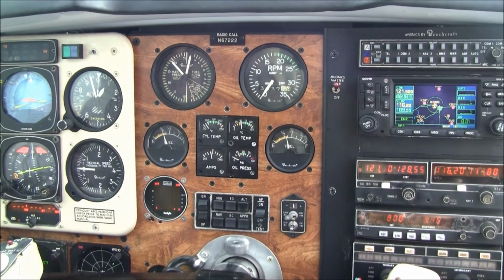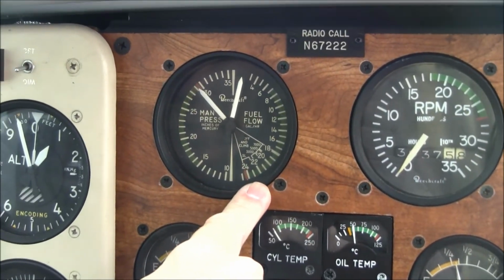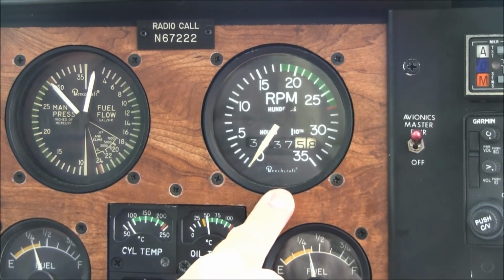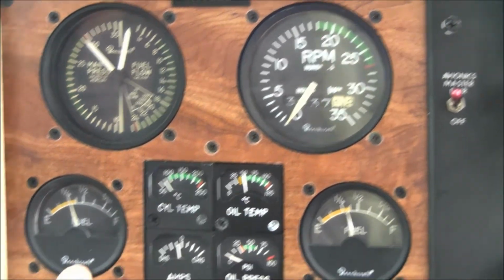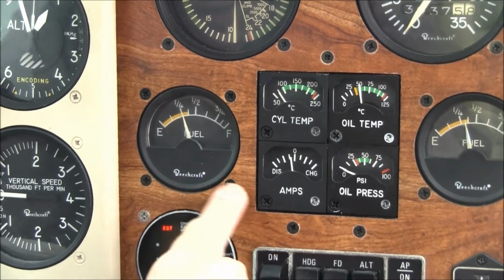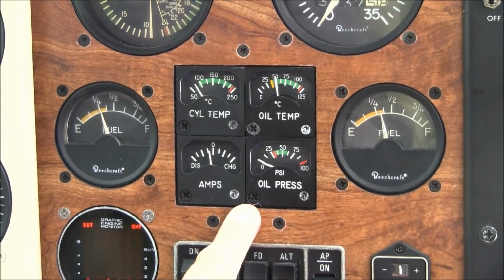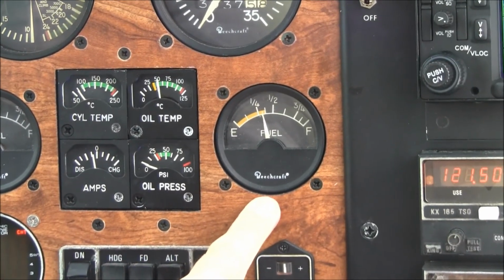In the center of the panel we have your engine gauges. This is your manifold pressure and fuel flow. And then we have your RPMs, and you'll notice that the total time on the airplane right now is actually 3937.58. This is your left-hand fuel gauge, and then your engine gauges in the center, cylinder head temperature, ammeter, oil temperature, and oil pressure. And this is your right-hand fuel gauge.